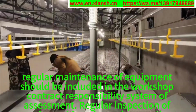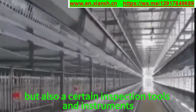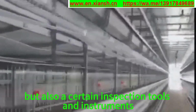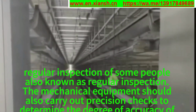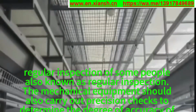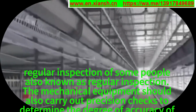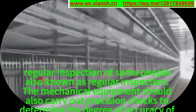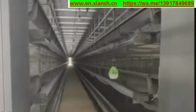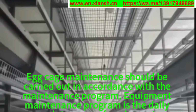Regular inspection of equipment is a planned preventive inspection. The means of inspection, in addition to human senses, also include certain inspection tools and instruments, according to the implementation of the regular inspection card. Regular inspection is also known as periodic inspection. Mechanical equipment should also undergo precision checks to determine the actual accuracy of the equipment. Egg cage maintenance should be carried out in accordance with the maintenance program.